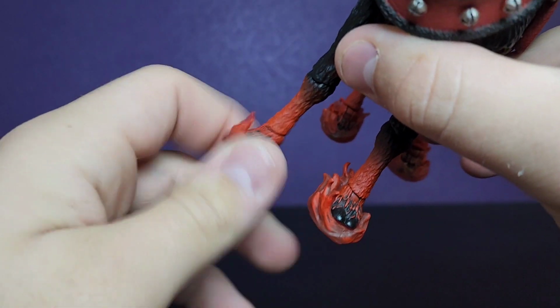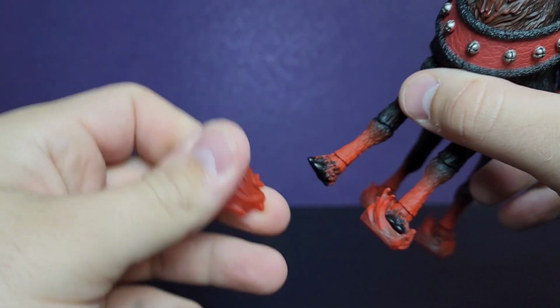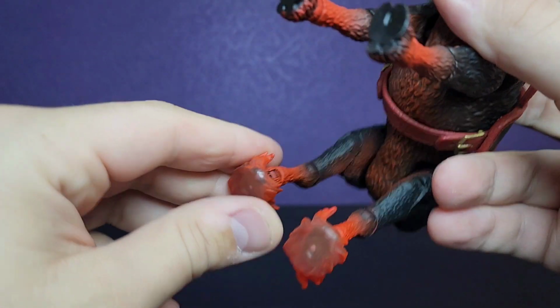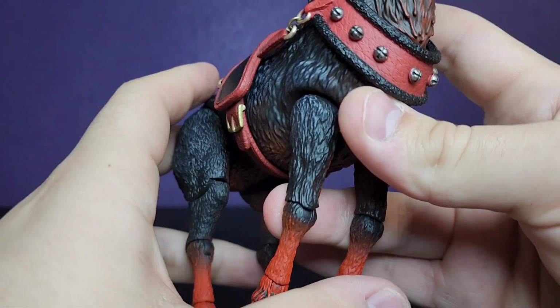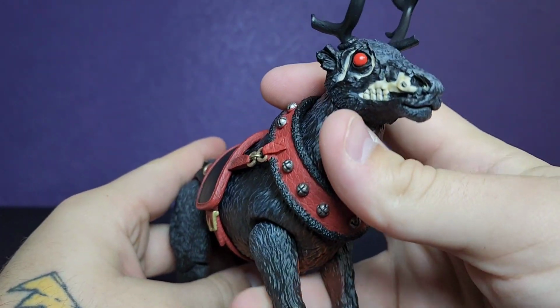And then finally, these flame pieces are clear, translucent, squishy pieces that all come off, which is good. I was really hoping that they did. So yeah, this looks really nice, like really nice.